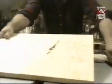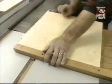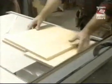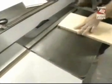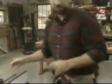Now this is our panel for the front of the base, and it's going to have both edges beveled. Okay, that operation cuts all three pieces to the correct length. That completes the rabbets on the side pieces of the base, both at the top and at the bottom. Now the front panel needs some similar rabbets.